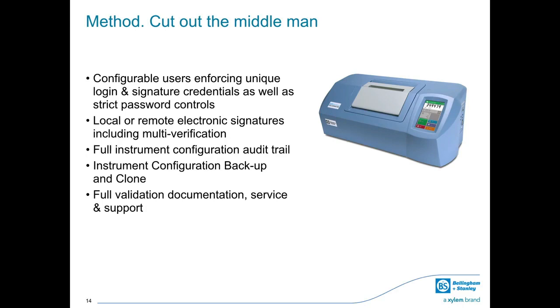Full instrument configuration audit trail. Easily track measurements, calibration procedures, and wider instrumentation use.